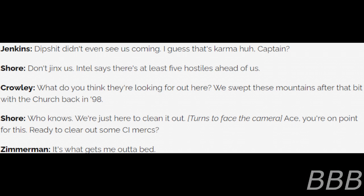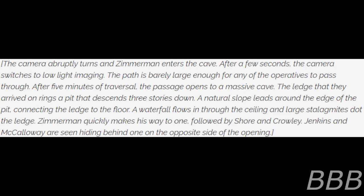Shaw turns to face the camera. Ace, you're on point for this. Ready to clear out some CI mercs? It's what gets me out of bed. The camera abruptly turns and Zimmerman enters the cave. After a few seconds, the camera switches to low light imaging.